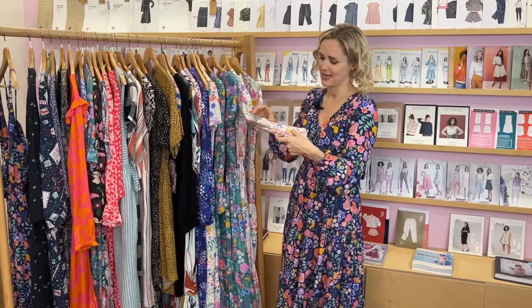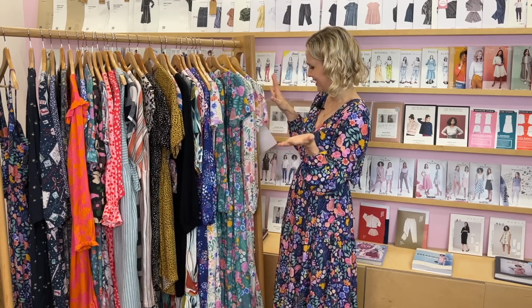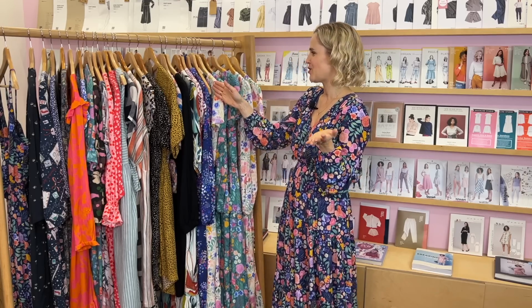I think there's basically just a mix of long sleeves and short sleeves, and long dresses and short dresses. So yeah, that is the Closet Core Next.